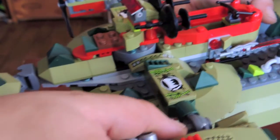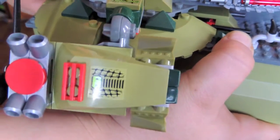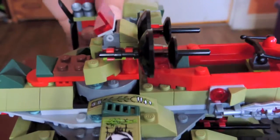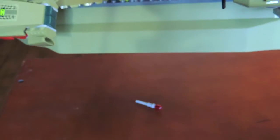Now you can, if you want, ratchet these down more to form fit the ship more. You can ratchet the engines down. Like that. And it looks like the back of a crocodile with a loose tail. Pretty amazing.